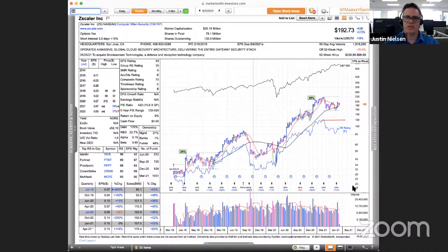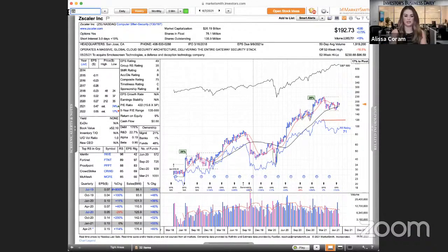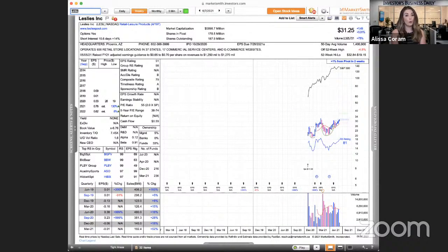And so we'll have to see if that relative strength improves. But so far, the pattern looks interesting here. All right. And elsewhere, LESL in the group ranked number 4 out of 197. Retail leisure products, we've been focusing on a lot, up 5%.